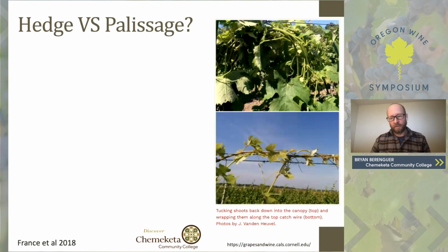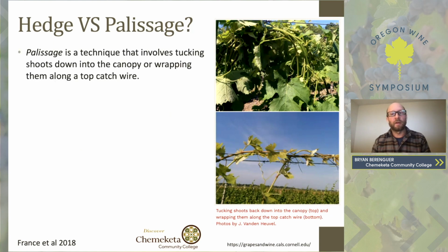So hedging is the common practice, especially after flowering, when I said shoot growth is slowing down to almost nothing. But there are other ways that are being experimented with. One is palissage, which basically involves tucking the shoots down into the canopy or wrapping them along the cane. So we are trying to keep that apical dominance, or that shoot tip, intact, and not stimulating excess lateral growth, right?